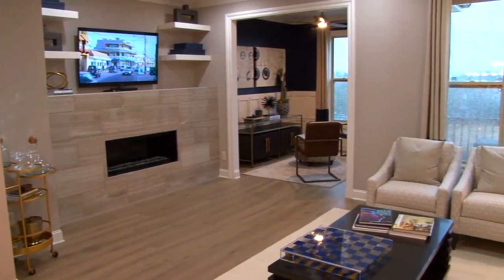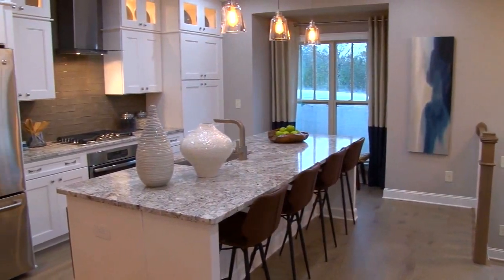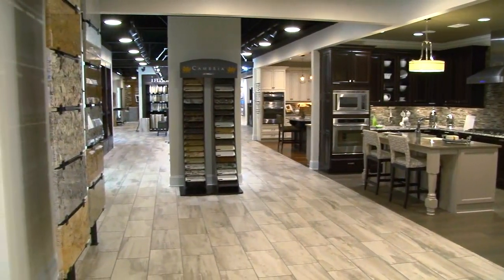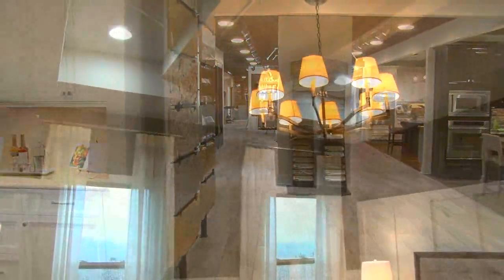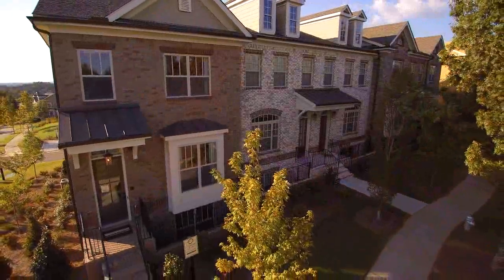Each home is ready for your personal touch, which you can easily add from a selection of details and features curated just for you in our design center with the help of our expert designers. The Providence Group's homes and communities provide you the opportunity to make space for life.